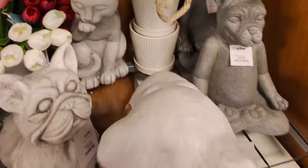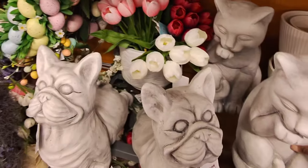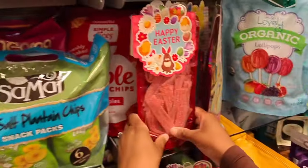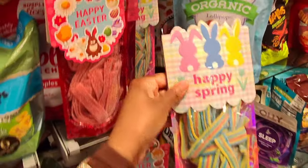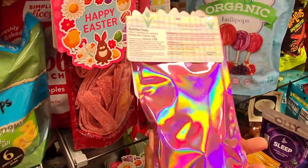I just feel like this is cute with the little bumblebee outfit for only $12.99. $19.99. This one is $19.99 as well. Little cat. Another little dog. $19.99. Some Easter sour belts for $4.99. That says Happy Easter. So this would be cute to put in like an Easter basket. That says Happy Spring. That's $4.99.